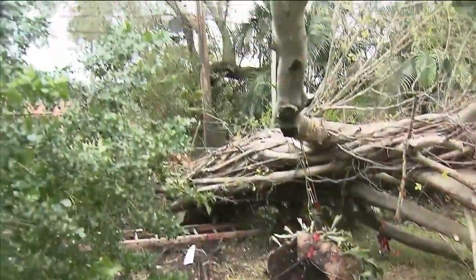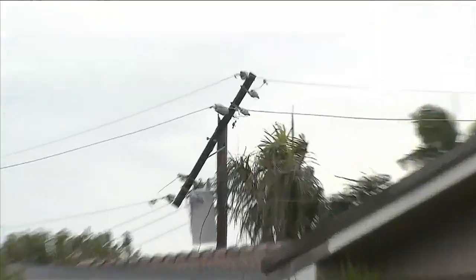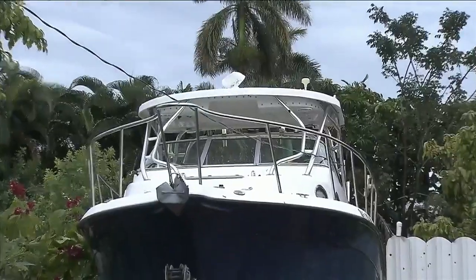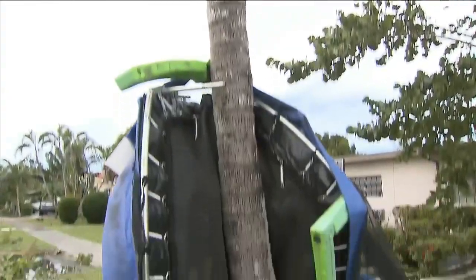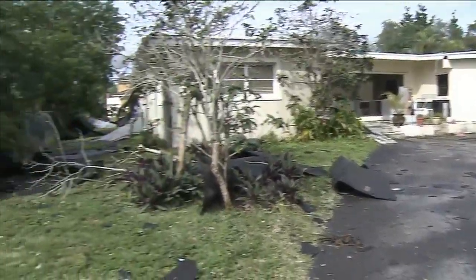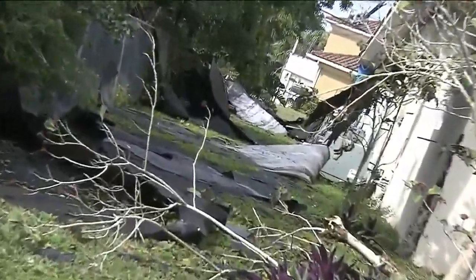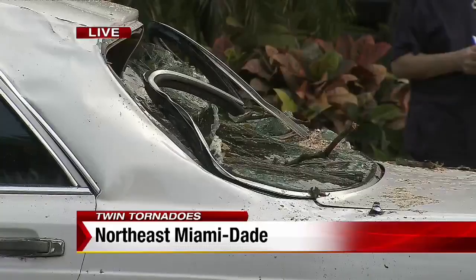On Northeast 196th Terrace, trees took out transformers. Power poles snapped, lines stretched across roadways. This power line came down on top of a boat. The winds so high this trampoline was wrapped around a tree trunk. Not far on Northeast 21st Court, the roof torn off this house. Neighbors say the owners are away and there's 4 inches of water in the house. I'm just taking a deep breath and I'm just a little emotional because, yeah, that was something.